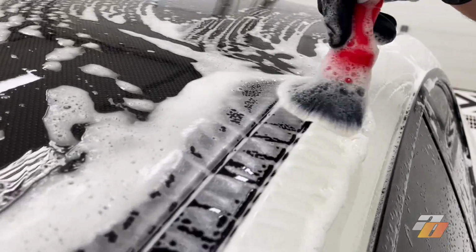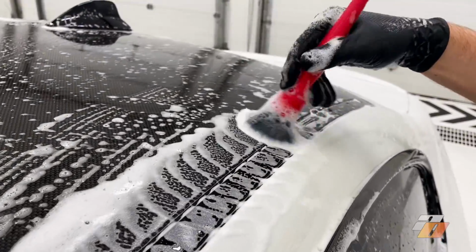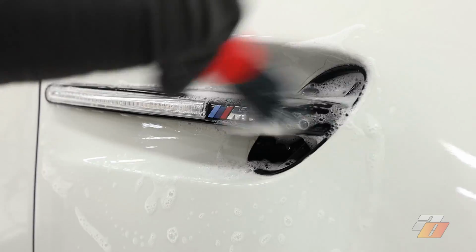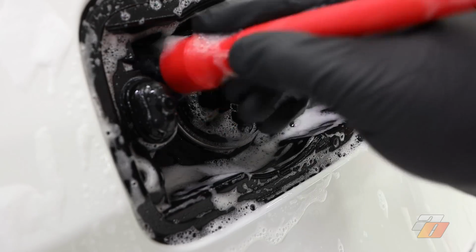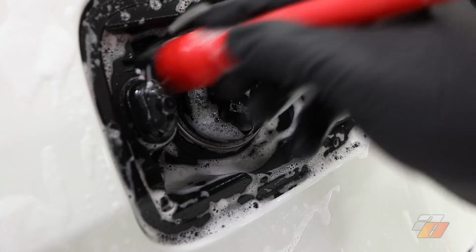Now before we rinse, there are a few narrow areas that we can get to with the detailing brush, like the badging on the rear trunk lid, the grills, the trunk lid release above the license plate, around the fuel door. Areas like that, a detailing brush is a great tool for washing those hard to get areas.